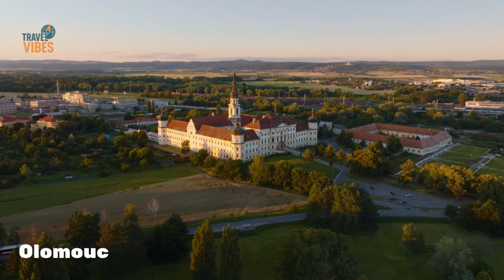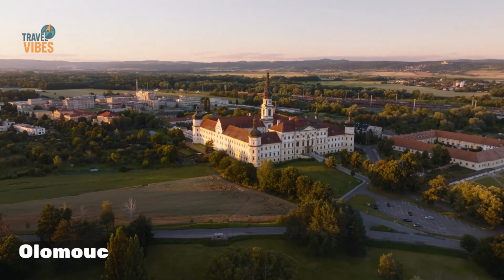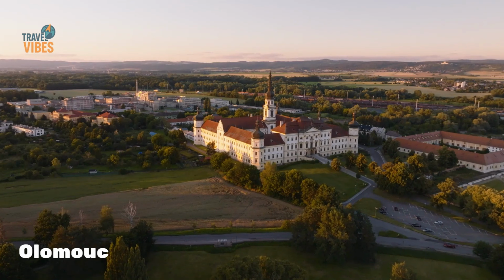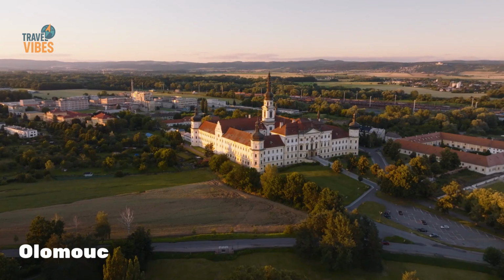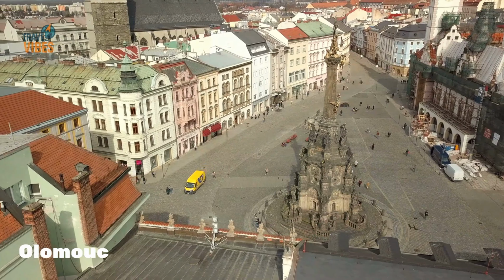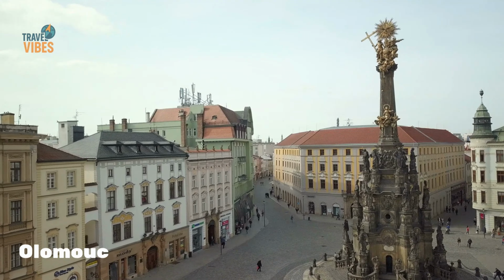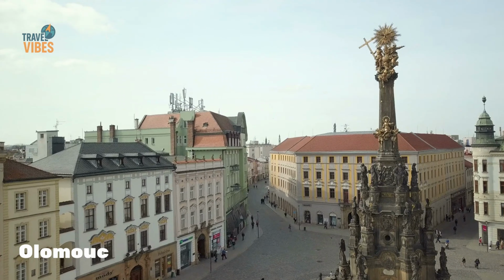Olomouc is a hidden jewel of Moravia, where grand squares and ancient churches tell quiet stories of forgotten kings and scholars. Once the capital of Moravia, it still holds the grace of old times in its peaceful streets.